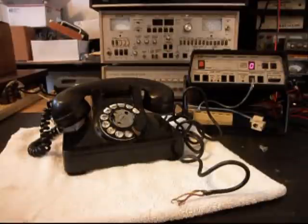Today I want to show you a really cool Northern Electric, also known as a Galion telephone. It's a very nice rotary desk telephone, in the Art Deco style. It's a very nice telephone, but it does have some issues, and this is Larry's telephone from Illinois.